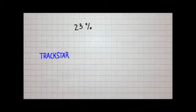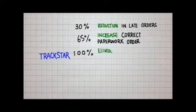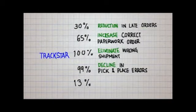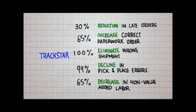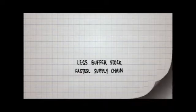An RFID system, such as Trackstar, provides up to a 30% reduction in late orders, a 65% increase in correct paperwork with the order, 100% elimination of shipping to the wrong destination, a 99% decline in errors for pick-and-place operations, and a 65% decrease in labor for non-value-added tasks. The domino effect for this improvement includes less buffer stock and a much faster supply chain.